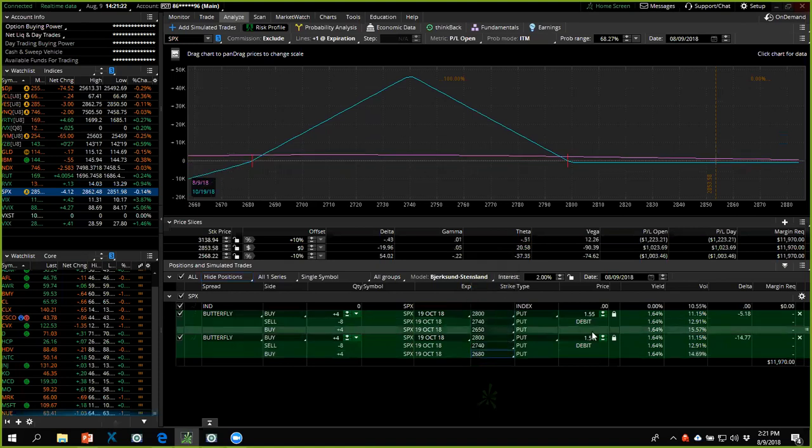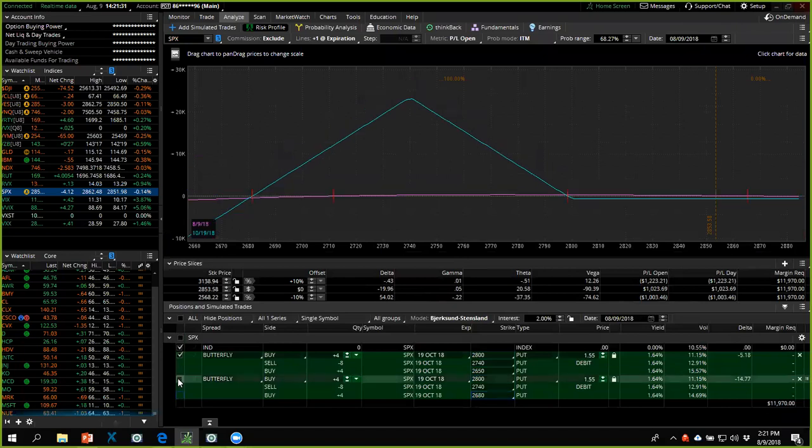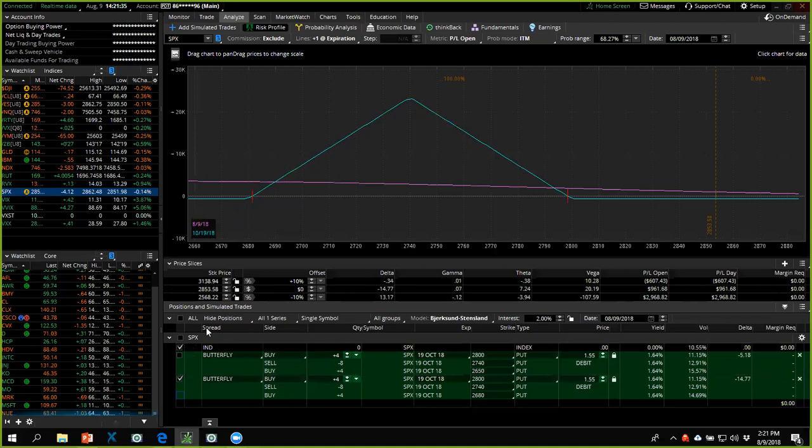Where is it? There it is. Now we're not concerned about prices or Greeks here. We're just going to look at the graph, so I'm going to make the graph kind of big. And here is a broken wing butterfly, and here is a balanced butterfly. Why is it balanced? Because the flat parts are equal. Down 620 here and down 620 here. This is a balanced butterfly.